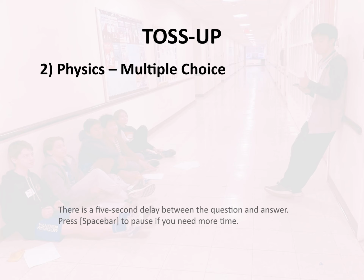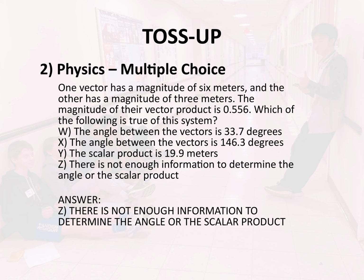W. The angle between the vectors is 33.7 degrees. X. The angle between the vectors is 146.3 degrees. Y. The scalar product is 19.9 meters. Z. There is not enough information to determine the angle or the scalar product. Answer. Z. There is not enough information to determine the angle or the scalar product.